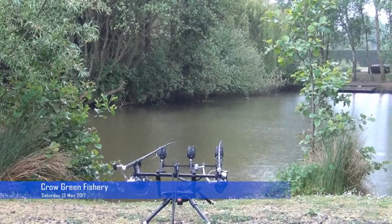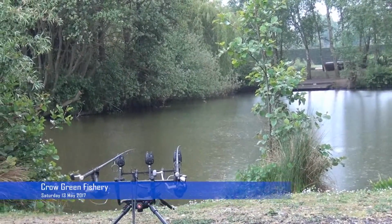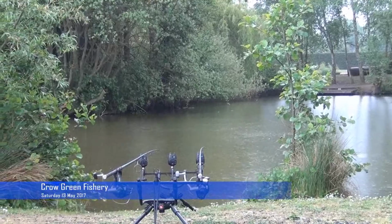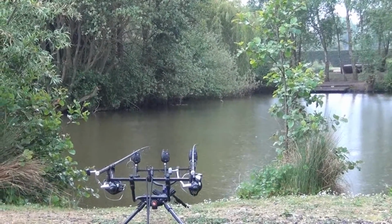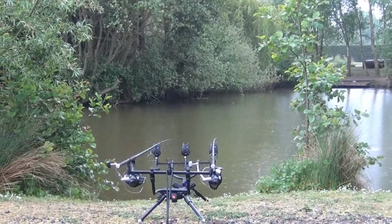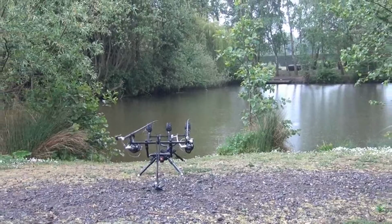So yeah, I'm about to recast the rods and it's started chucking it down, so I'm just going to wait for the shower to stop and then get out and get the rods back out, including my third rod, and then see what Mike wants to do and help him move or come here, whatever.